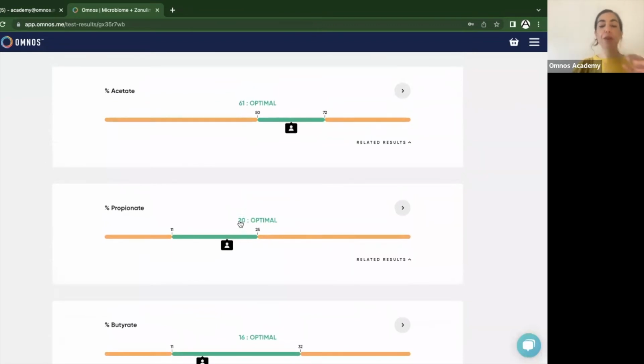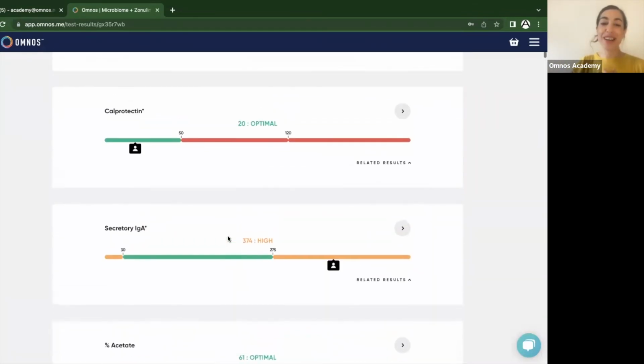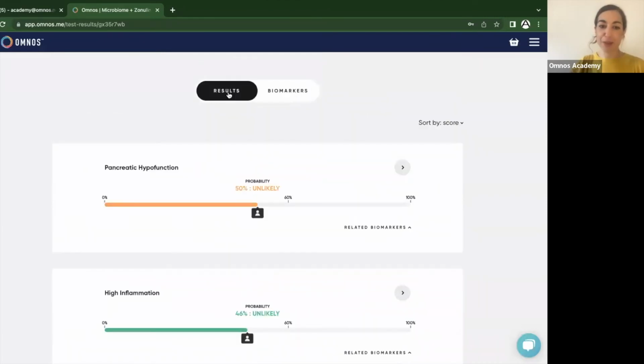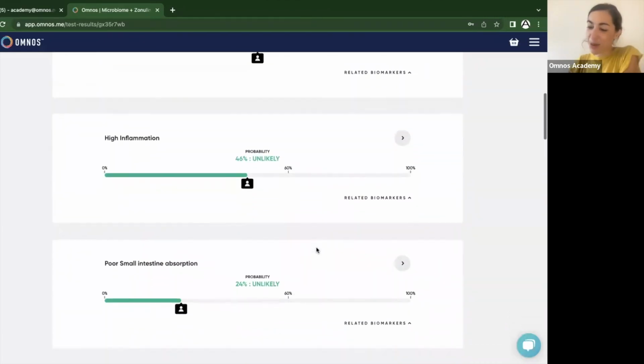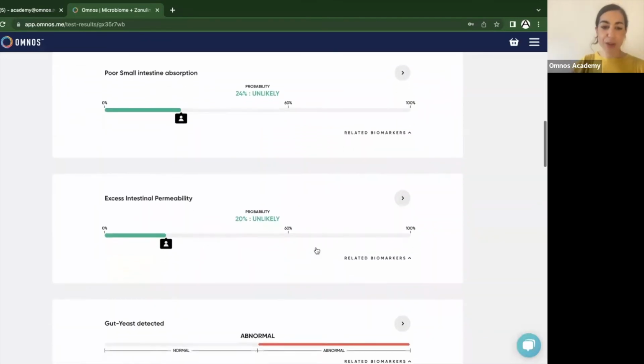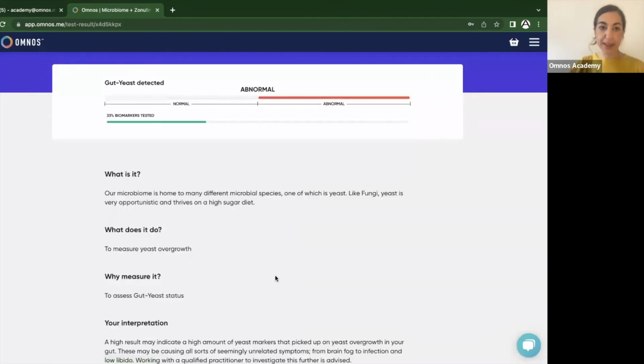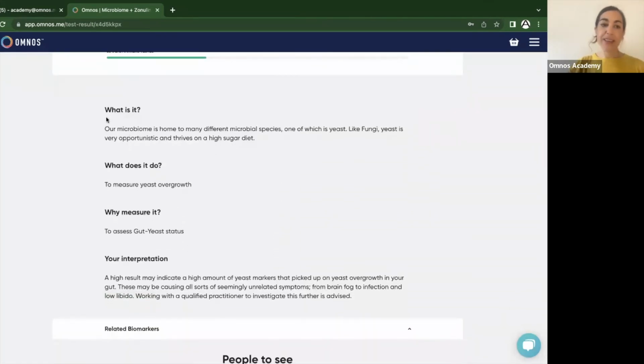Of course, if you score optimal, you will not have recommendations because you're optimal. If your score is unbalanced, not optimal, we will give you recommendations. So let's scroll down a little bit and see why the first priority on the wellness score was pathogenic status. It's because of the gut yeast that was abnormal and detected. So again, you can read about it.